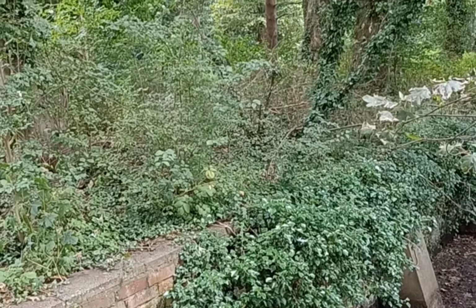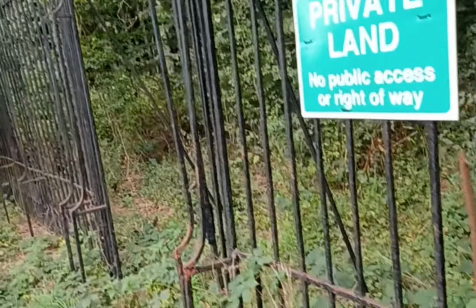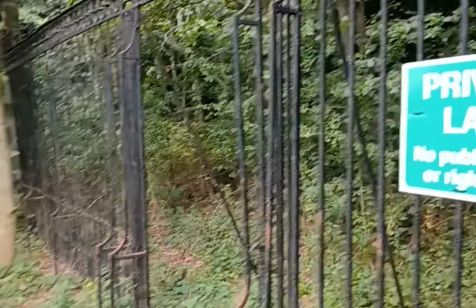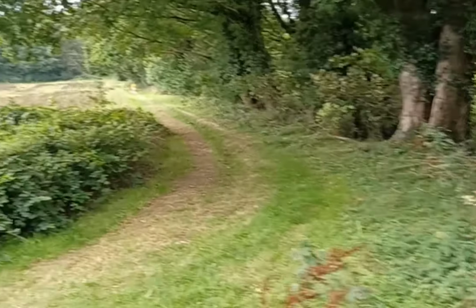So that was the front end of the fence, the way in. This is the back way in then. It's exactly the same as the other fence, isn't it? Oh, well, we can't go through there. But that's a way. It's a shame we've got to go round.